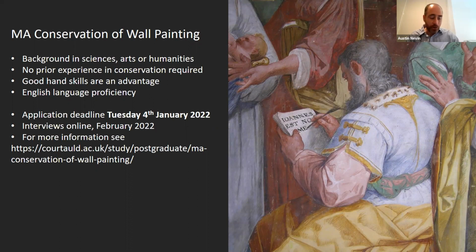example. We also ask for your transcripts from your previous degree, as well as references. And you need to give the names of references, and the references will be sending their statements about you before we fully process all the applications. But the references don't have to come with the application.